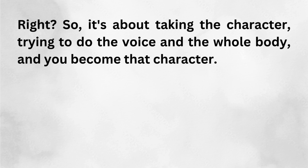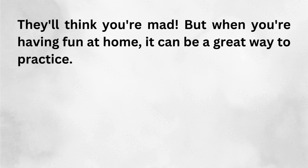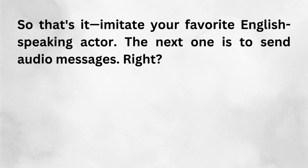Right? So, it's about taking the character, trying to do the voice and the whole body, and you become that character. And you can do that when you're practicing speaking on your own. Right? You probably don't want to do it when you're out and about at the shops or speaking to foreign people like, hello? They'll think you're Johnny English. They'll think you're mad. But when you're having fun at home, it can be a great way to practice. So that's it. Imitate your favorite English-speaking actor.